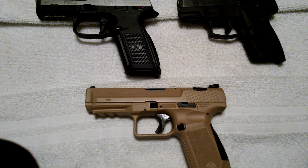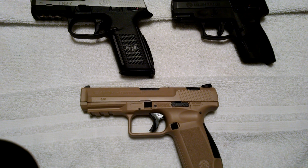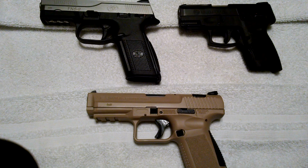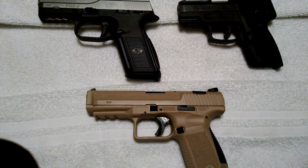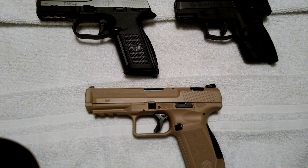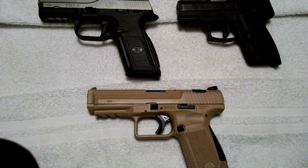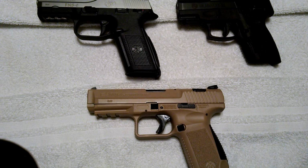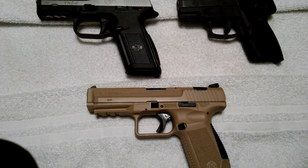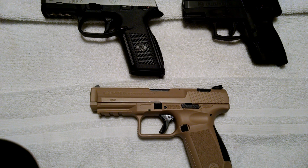We've got the FNS9, the Canik TP9SA, and the Taurus Millennium G2 here. And again, a price point starting at about $400. I got the FN on sale for around $400. Usually they're $400 or so. The Canik was about $330, and the Taurus was about $200 on sale at Kentucky Gun Company, I believe it was.